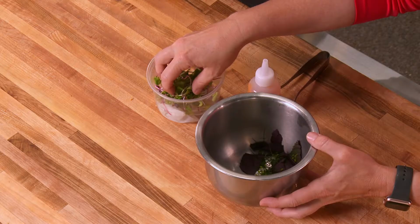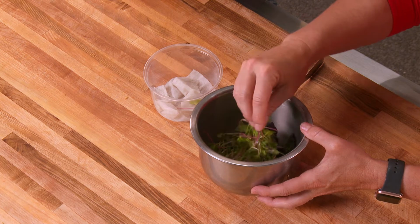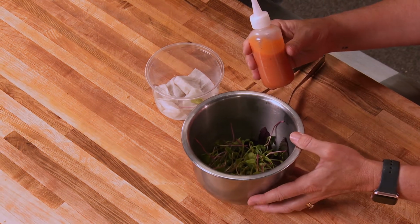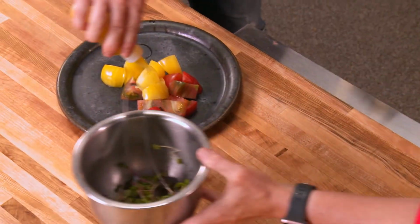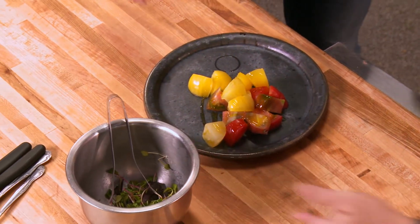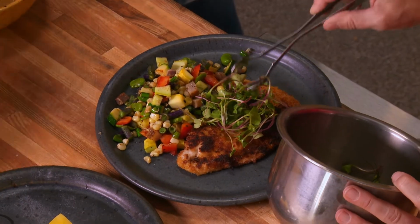While that's cooking, we start making a small salad to go over the schnitzel. We mix together radish greens, shiso, dill, mint, coriander seeds, and a little bit of smoked tomato vinaigrette. And then just because I love tomatoes, we're going to do a little heirloom tomato salad also, a little extra virgin olive oil. Now that looks like summer. Coarse salt, exactly. This whole dish is going to be very summery. So no mushy vegetables. No mushy vegetables. You want them nice and crisp. And then we're going to put the salad right on top.